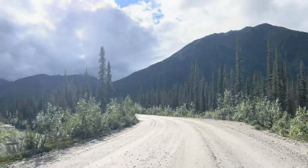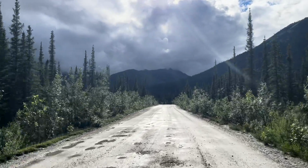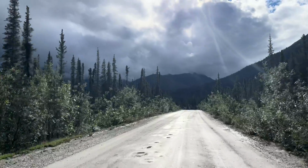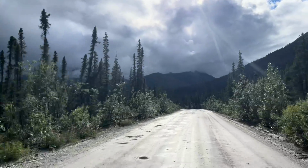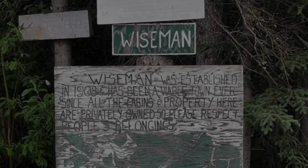We have made it to Wiseman, our destination. Looks like it's gonna rain maybe for a little bit, so I know the sun is right there, but there are big clouds over here. So let's go find our lodging for the night, and then we'll come out and explore Wiseman in just a little bit. We know there's gonna be plenty of light.